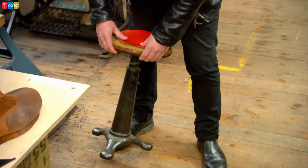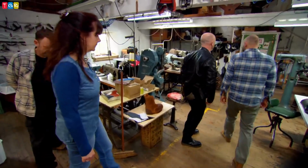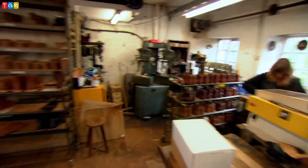Have you got loads of these? I think we've only got two. Do you want to sell them? We've probably got one for sale. That one's in use. OK, which way? Down this way? This way. Drew's after some quality craftsmanship from Britain's industrial past, and things are already looking promising.